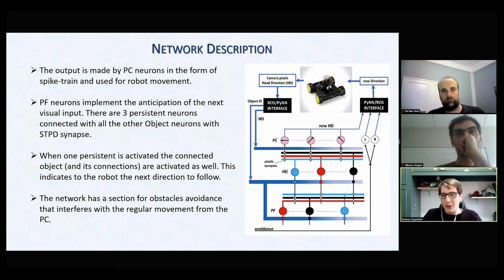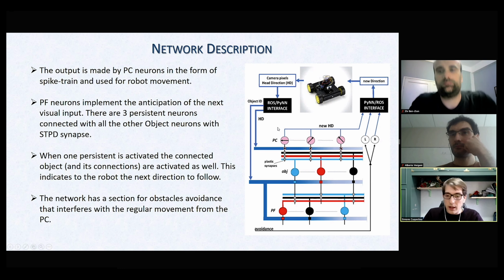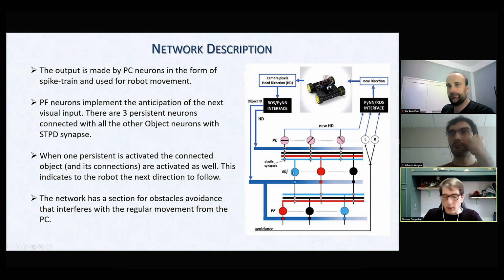The input from the robot movement arrives in the form of spike trains. Place cells take the input from another input stream, the direction input stream. There are 12 place cell neurons. Each of these place cells encodes a 30 degree angle. So the robot receives the information about the object, the existence of the object, and the angle of view of the object. So the robot has all the information to reach the marker.